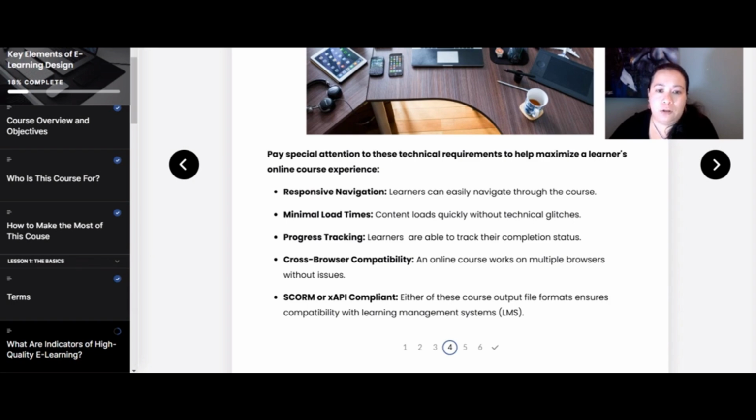Responsive navigation. Learners can easily navigate through the course. That means if they click a button, is it going to load easily and quickly, or not? Navigation is anything where we're clicking on menus, going forwards and backwards, stuff like that. Minimal load times, kind of just what I was saying. Content loads quickly without technical glitches.